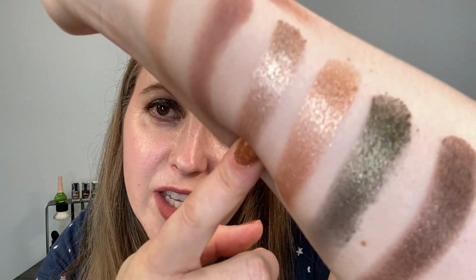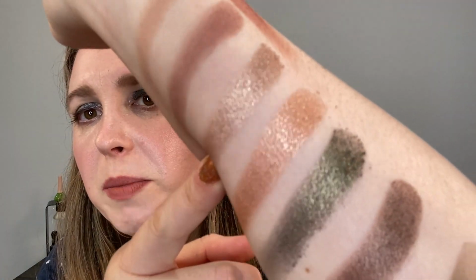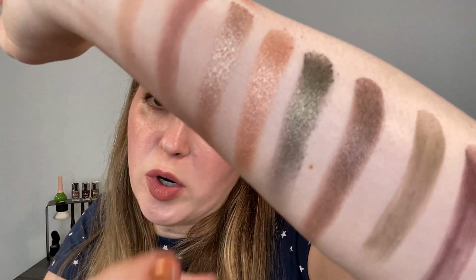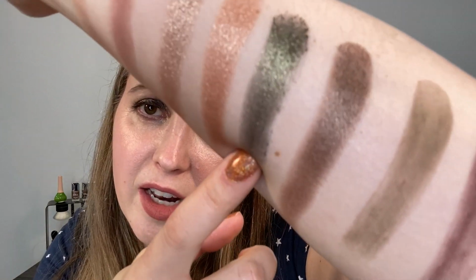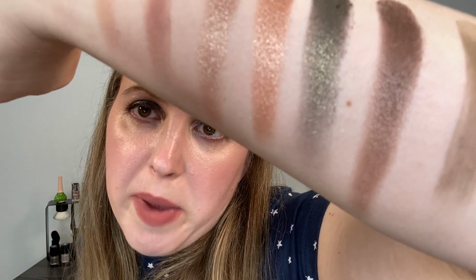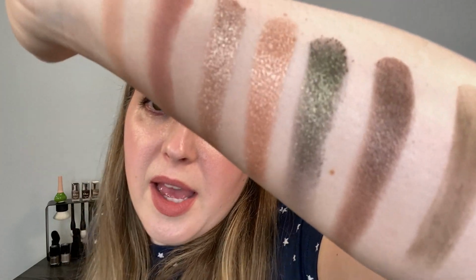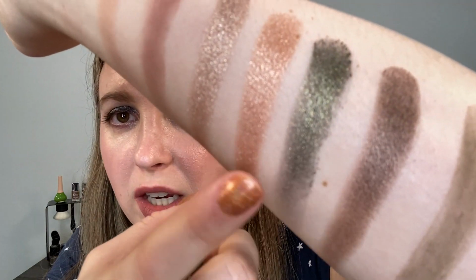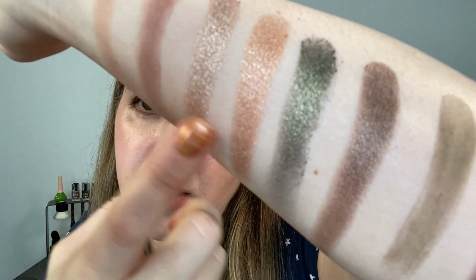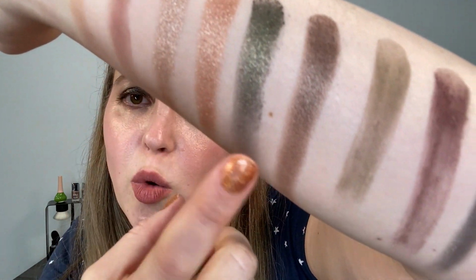We covered this one here, which looks like a champagne sparkle, but it actually has a touch of peachiness to it. This is more of a true peach, soft orange kind of shade. And then this green metallic has a grayish base, but it looks like there's a touch of brown mixed into that as well. And just the nature of the shade here, because this is such a much deeper shade in general than these, it's just as metallic, but it doesn't catch the light quite as much.